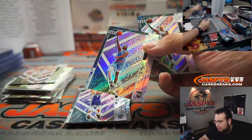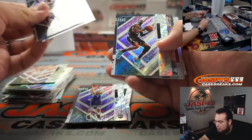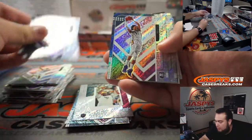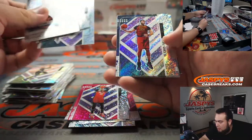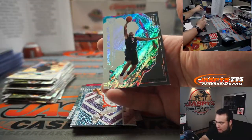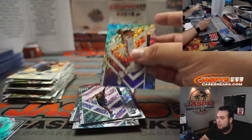Kobe White. Chicago Bulls. Klay Thompson. LeBron right there. Jackson Hayes. Garland. And a Kawhi Leonard upper echelon. Very nice.